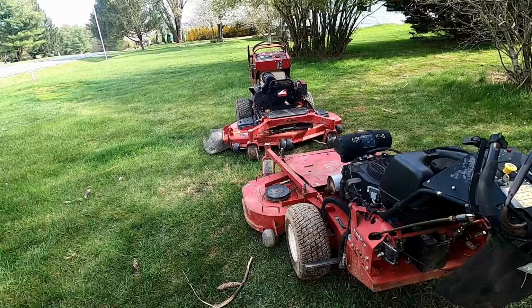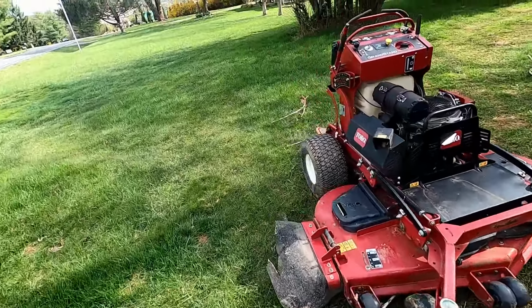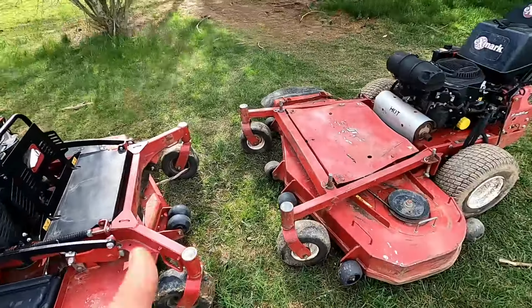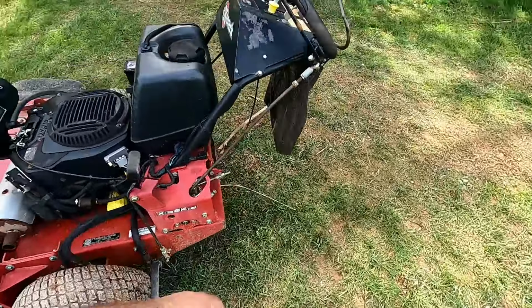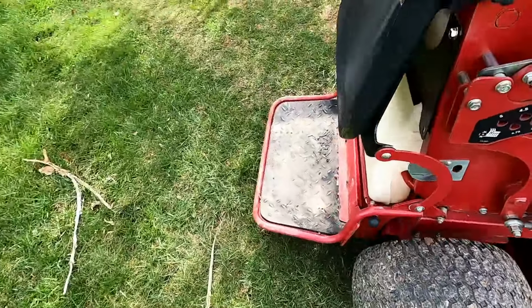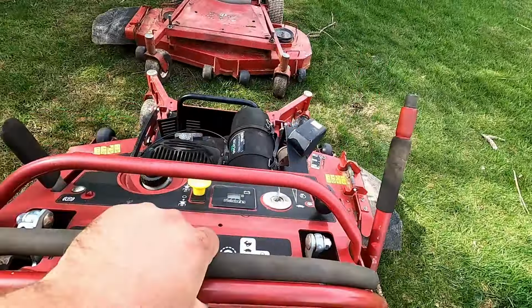Honestly, I just prefer the grandstand. I think it's just easier to use. You just hop right on the back. If you're backing up with a sulky and you have a saw key, that can be pretty troublesome. On this one you're just right here on the back, and you don't have to worry about a saw key. It'll just back straight up real easy.